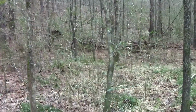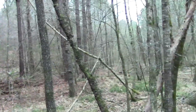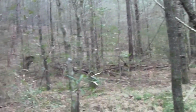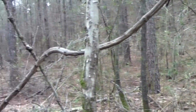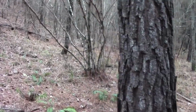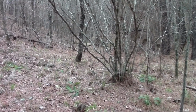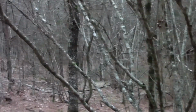Multiple creek crossings. And this trail I'm walking parallel to the creek is beat down solid compared to anything we've seen before. You know, it ain't quite like a cattle path I've seen some places in South Alabama, but for this place, this is a pretty good trail. You can see that thick bottom right there. It's got all them, I don't know what kind of trees those are, but boy, it just makes for a tangled mess.